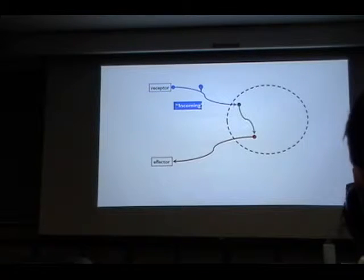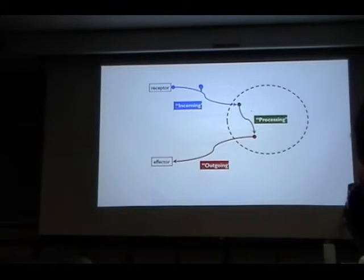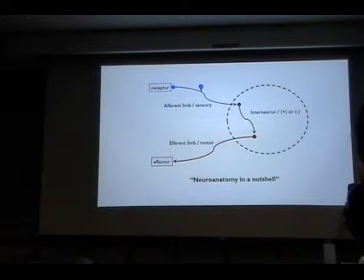Okay, incoming, processes within the canal or within the brain, and then outgoing. So that's really what it's all about.